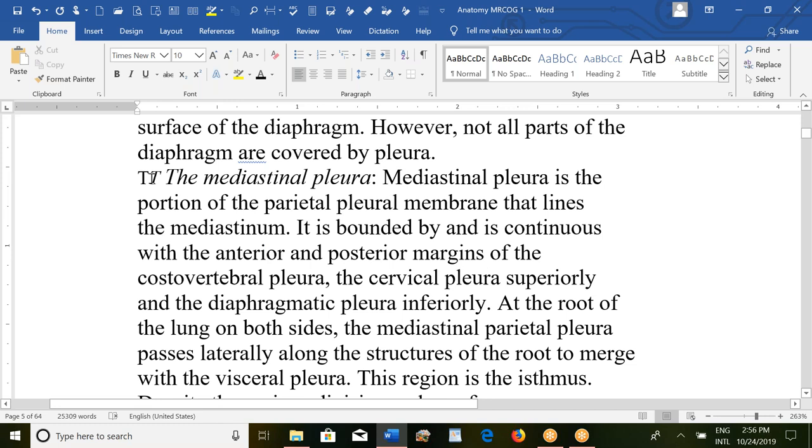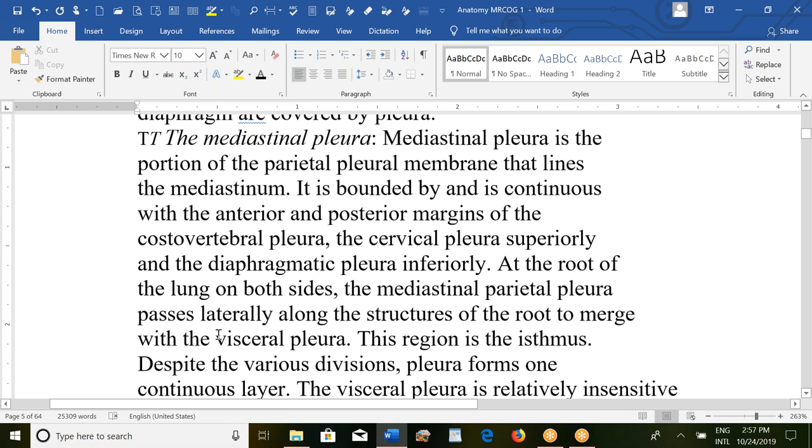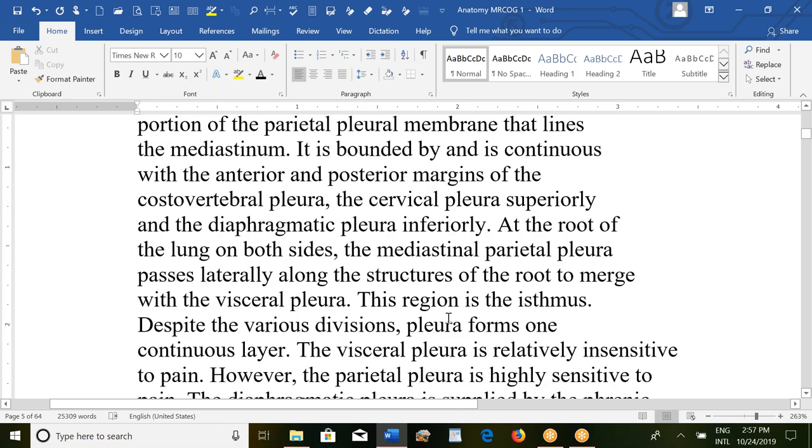The mediastinal pleura is the portion of the parietal pleural membrane that lines the mediastinum. It is bounded by and is continuous with the anterior and posterior margins of the costovertebral pleura, the cervical pleura superiorly and the diaphragmatic pleura inferiorly. At the root of the lungs on both sides, the mediastinal parietal pleura passes laterally along the structures of the root to merge with the visceral pleura. This region is the isthmus.